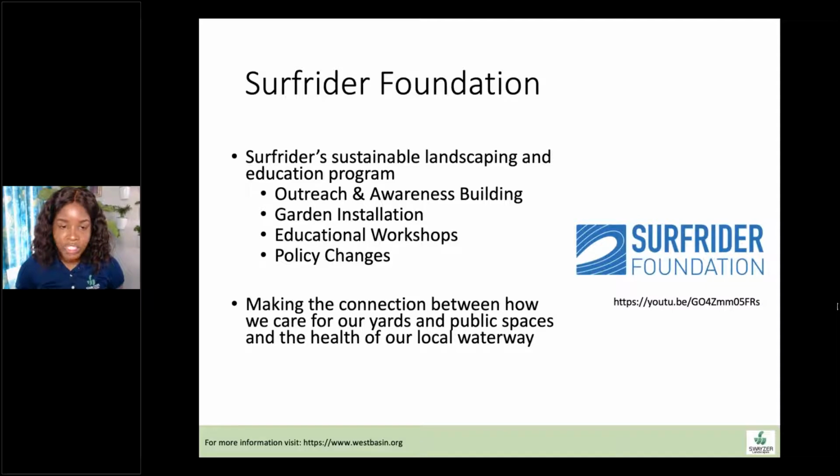Their main goal is to make a connection between how we care for our yards and public spaces, so landscapes in public spaces, and how it affects the health of our local waterways. Because we are in Southern California, our local waterways are, you know, the Pacific Ocean. So, a huge swath of local waterway.